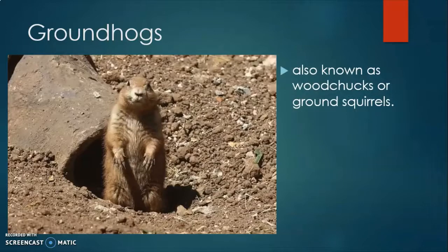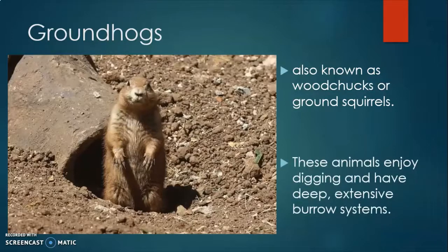Now, also known as woodchucks or ground squirrels. So the same with the squirrel. But the squirrel lives in the trees, and this one lives underground. And these animals enjoy digging and have deep, intensive burrow systems. Okay.